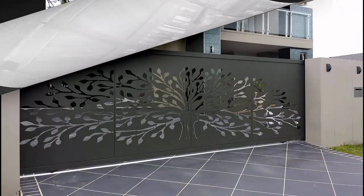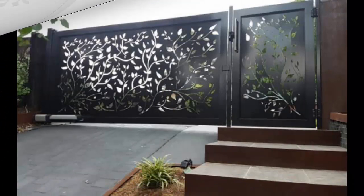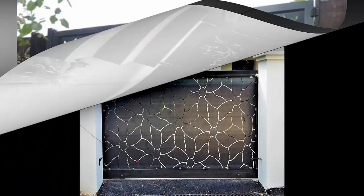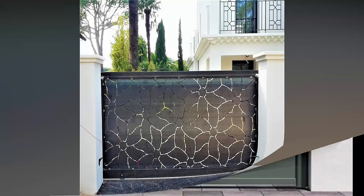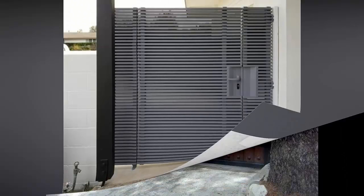Aluminium screen gate design ideas. The aluminium screen gate provides maximum security while allowing a peep from both sides. Great design for front gates of city homes, garden and suburban front lawns.